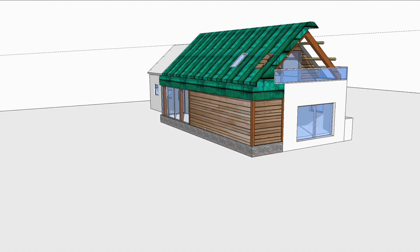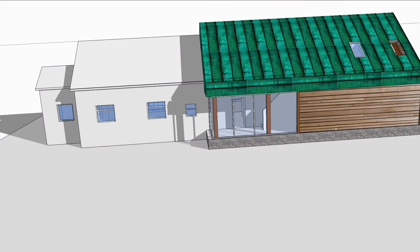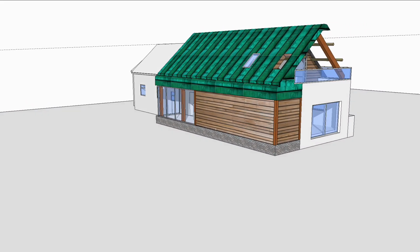The view was a major part of what informed this design, and the glazing would have to be very high performance, both to stand up to the harsh weather and to keep the cottage warm.